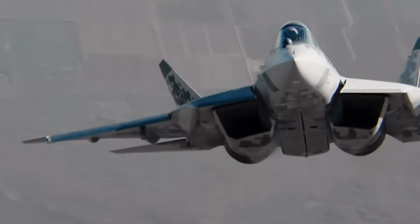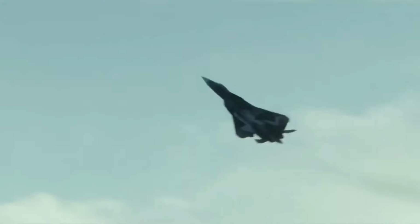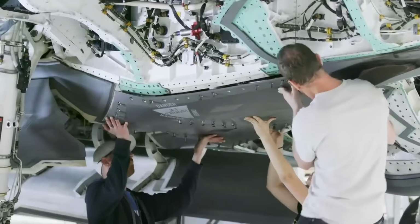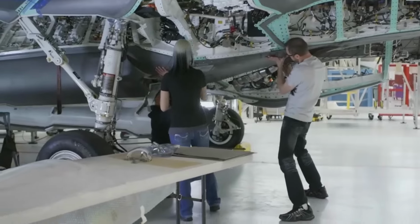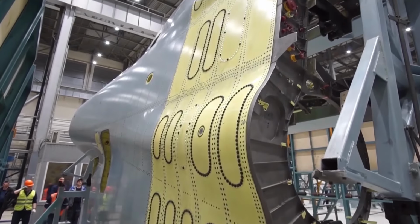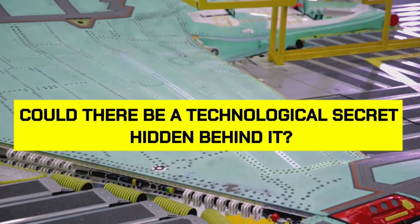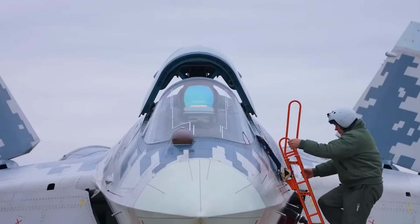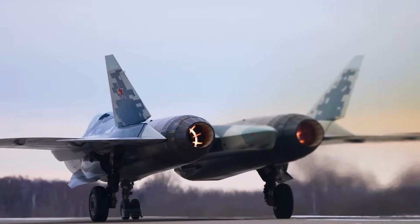In the sky, where speeds break the sound barrier and every mistake can cost a life, why are cutting-edge combat machines held together by hundreds of thousands of tiny rivets instead of being welded into one solid piece? Is there a hidden technological secret behind those seemingly simple joints? In this video, we'll analyze rivet technology on modern fighter jets.